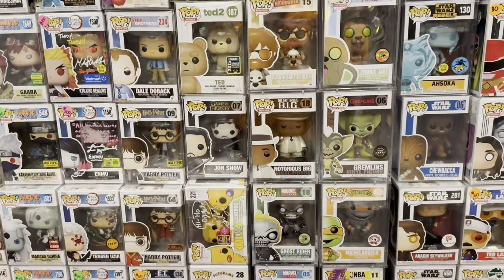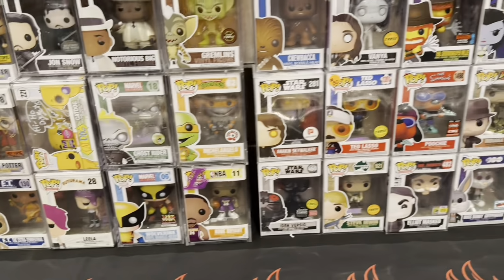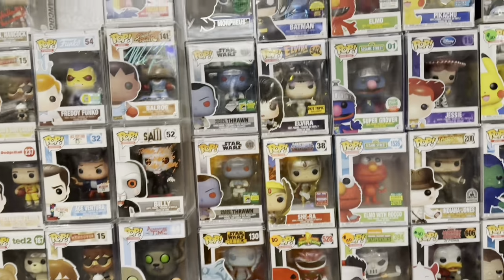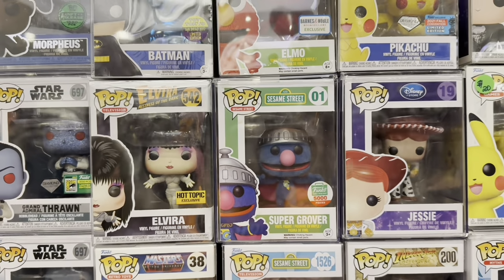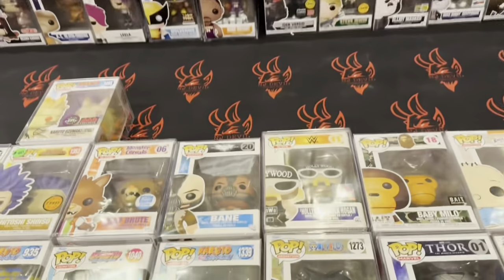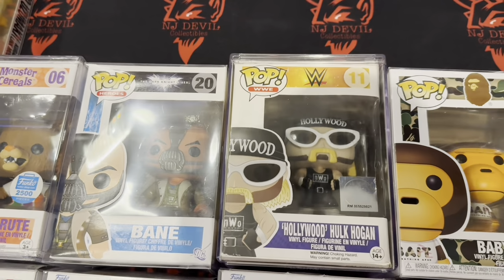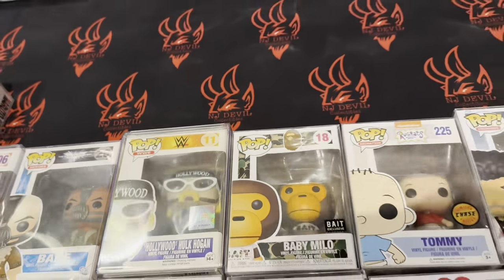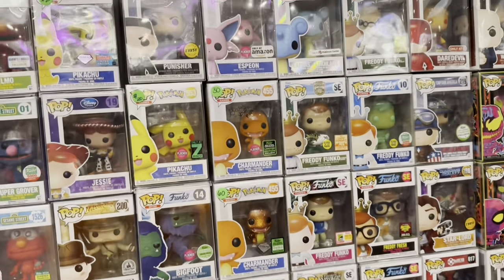The Flocked Ted from San Diego Comic-Con. Original Biggie. Metallic Ghost Rider. Coming over, he's got that Walgreens Anakin. That... what do we got here? This Super Grover Flocked 5,000 piece below a Barnes & Noble exclusive Flocked Elmo. Just love those Sesame Street pops. We have an original Bane here from The Dark Knight Rises. Hollywood Hulk Hogan that came with the video game. A Bait Baby Milo. Just so many great pops to choose from at NJ Devil.